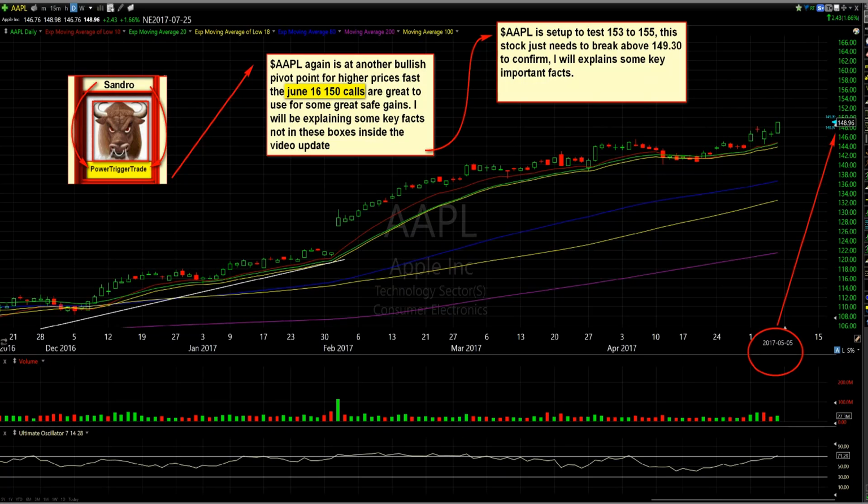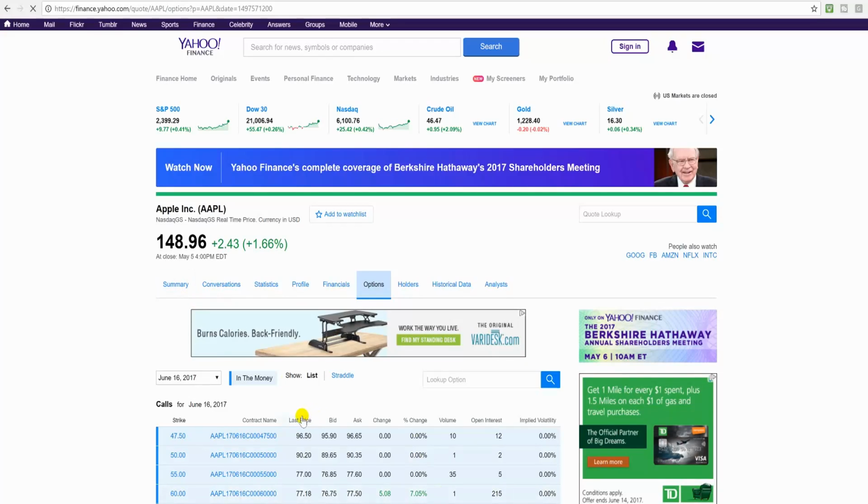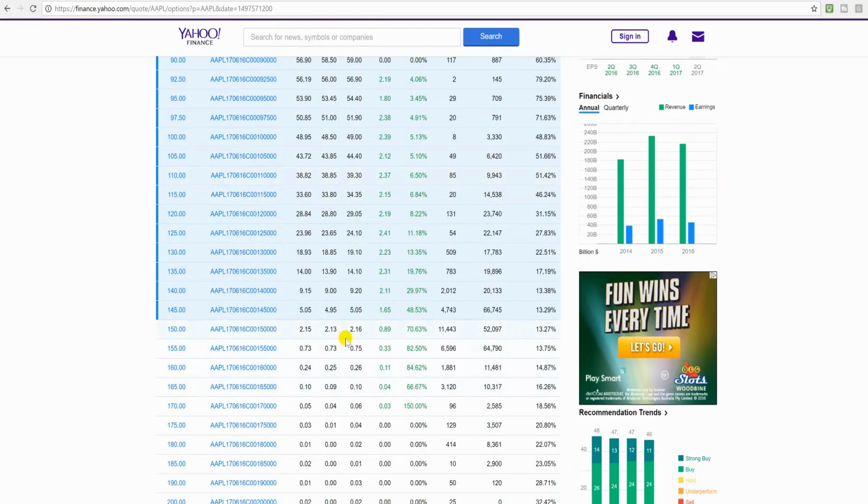Let's take a look at the options, people. Here we are at Yahoo Finance, and Apple closed at 148.96 on May the 5th, up 2.43. Here's the June 16 expiration. I want to talk about these options. The 150s have a lot of open interest, and these traded the most. However, even the 155s, if somebody wants to engage with the 155s, they'll make money.